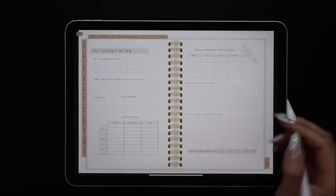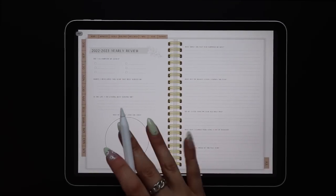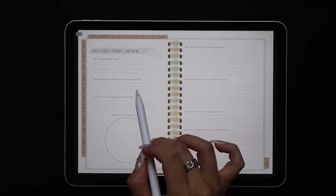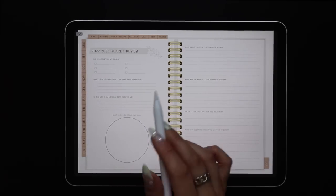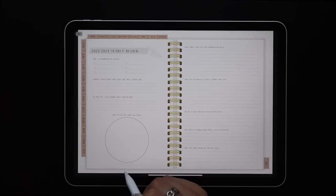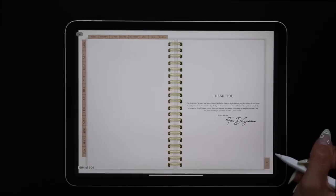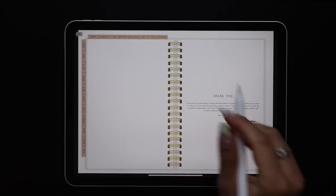where you'll then have your July monthly review, your yearly review of reviewing everything that happened this year. Did you accomplish your goals? What did you develop that best served you? Are you liking the life you're leading? What does your life pie look like today compared to when it was a year ago? And really, you'll just reflect on your letter. And then this is a thank you note from me.